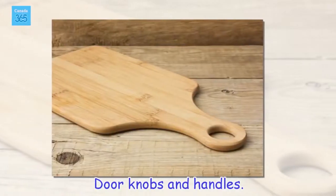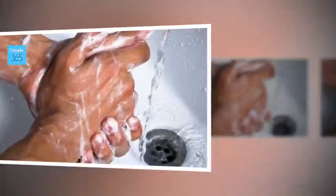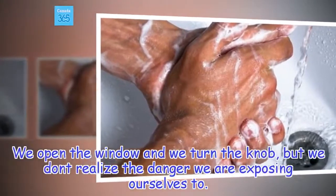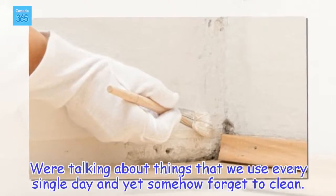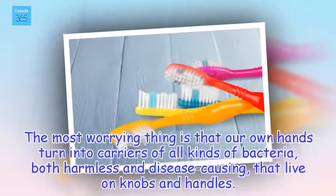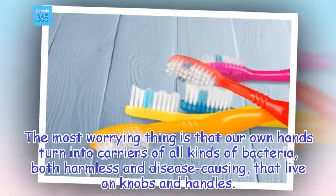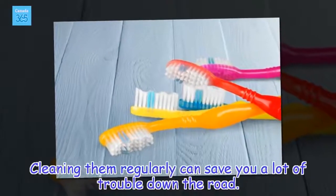Doorknobs and handles. We open the window and we turn the knob, but we don't realize the danger we are exposing ourselves to. We're talking about things that we use every single day and yet somehow forget to clean. The most worrying thing is that our own hands turn into carriers of all kinds of bacteria, both harmless and disease-causing, that live on knobs and handles. Cleaning them regularly can save you a lot of trouble down the road.